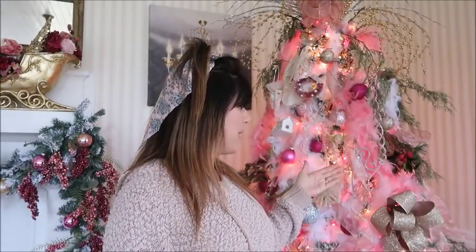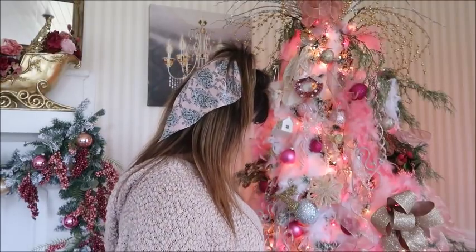But other than that, I kind of covered up a lot of the flocked tree by using feather boas that I purchased from the Dollar Tree, as well as different ribbons going throughout. This tree is a pre-lit tree with white lights on it, but I also added my own pink lights, and so it's really cute. There's actually some twinkle lights in there as well, but they're really hard to see too.